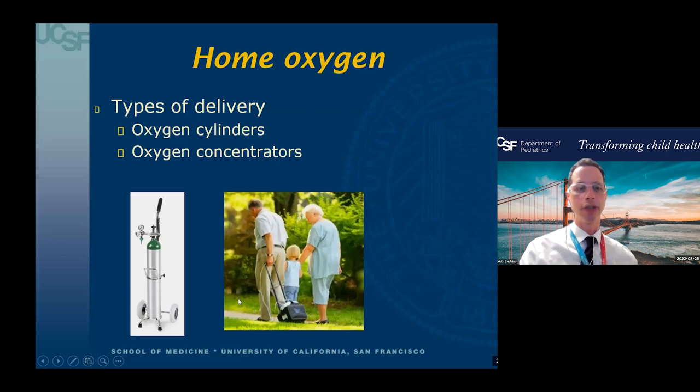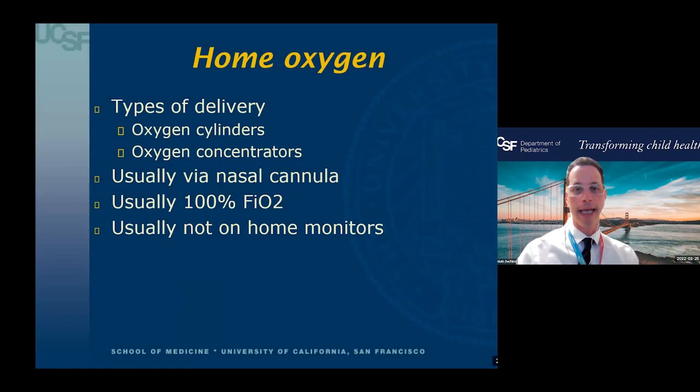But these concentrators are often in the home. They're not quite as portable as devices like this. So often our patients will have some type of portable oxygen canisters, like for car trips and things like that. We'll make sure that they have access to oxygen cylinders. The oxygen is almost always through nasal cannulae. For our kids, it's usually 100%, even kids who don't technically need it, though certainly when you're on nasal cannulae, even if you're on 100% FiO2, you're getting a lot of inspired room air.